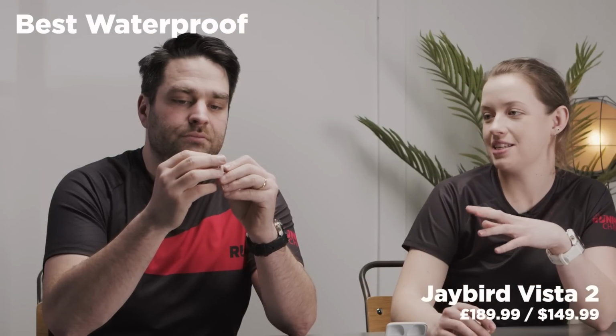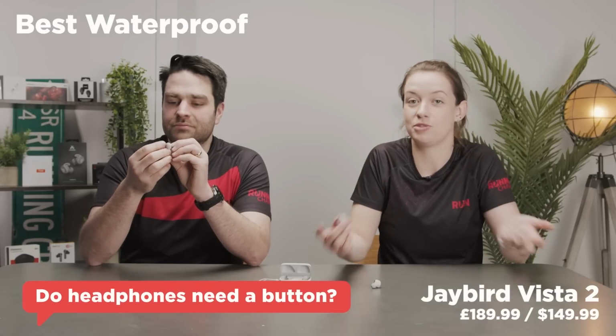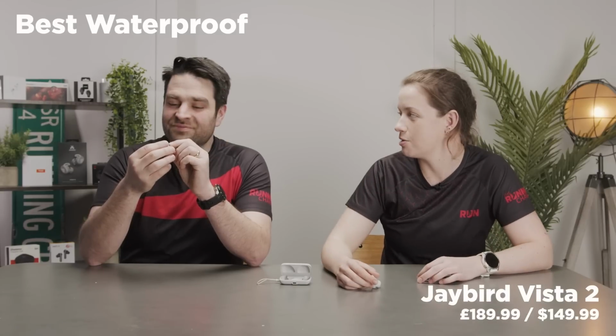I'm probably going to talk about this a lot, but for me, running headphones need a button. Controversial opinion, let me know in the comments if you disagree, but when I'm changing music, if I'm out on a run, or if I want to skip through maybe a podcast or an advert, I want to have a button click. It's just so much easier.